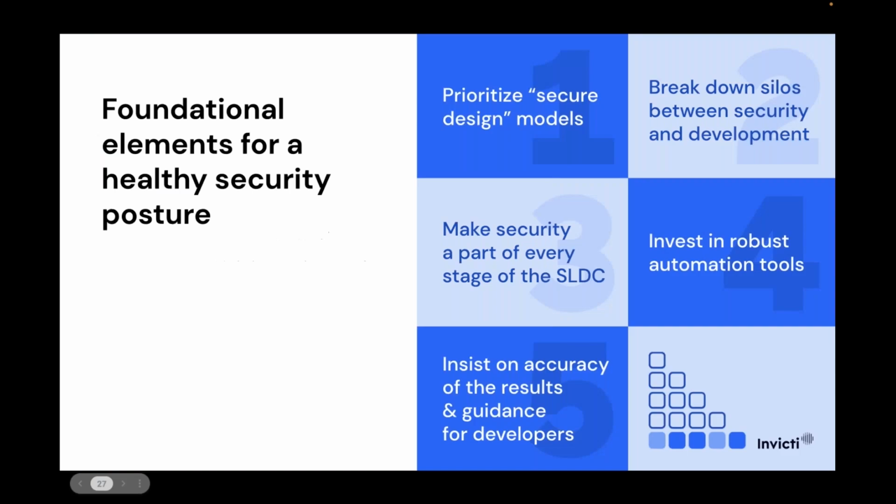This is something that we at Invicti think quite a bit about, and there are really 5 main areas that I'd like to briefly talk about. Application security programs come in all shapes and sizes, and there are many paths to success here, but every successful AppSec program, we believe, has these 5 foundational elements in common. So number 1, you've got to prioritize secure design. You've got to prioritize baking security into your pre-code processes, into your application architecture. So again, this has to be a priority from the very top of the engineering and architecture orgs.